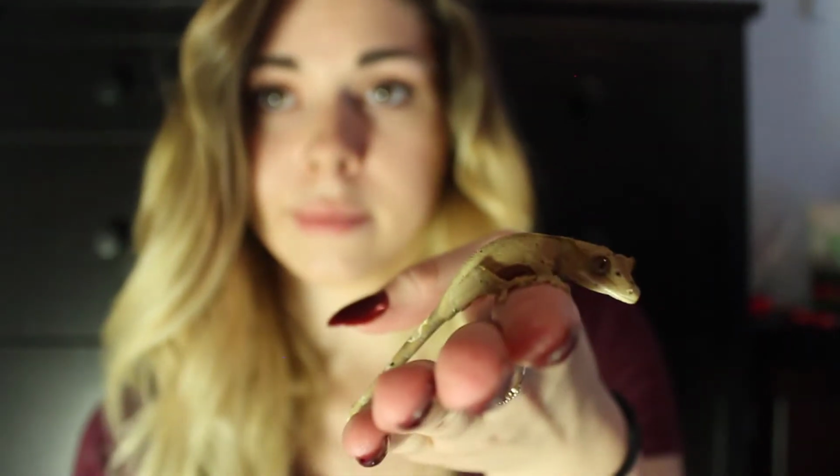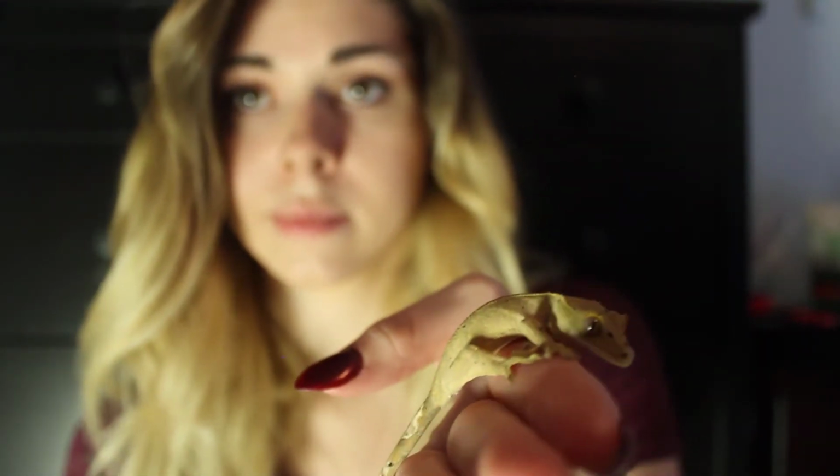And then my other crested gecko, which I did not talk about in my last video, actually hatched from an egg that I got. This here is Dot. We had two eggs, and one hatched, but he died. But then this guy hatched, and he's still alive. So this guy's name is Dot, because of his Dalmatian pattern.